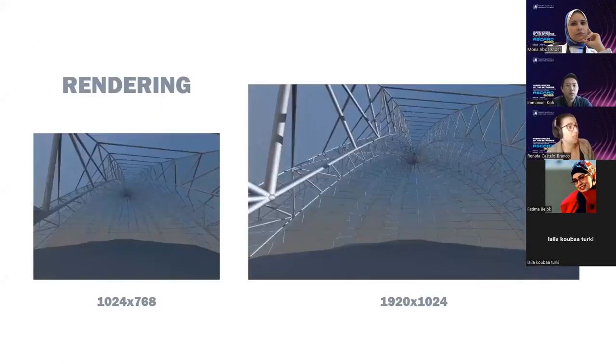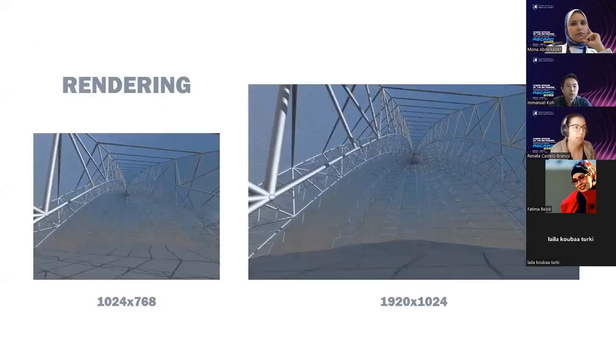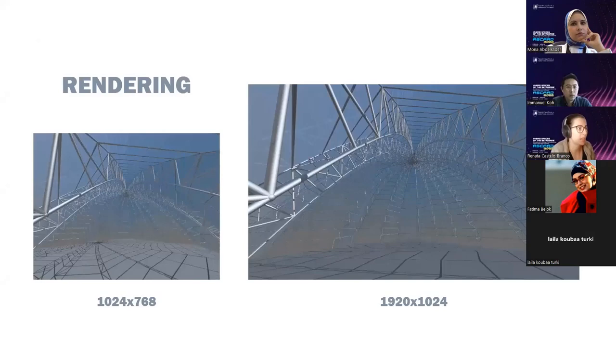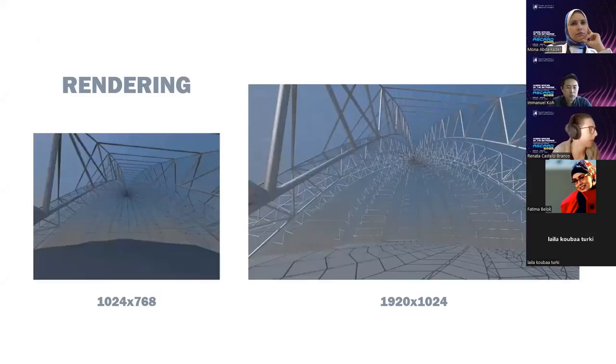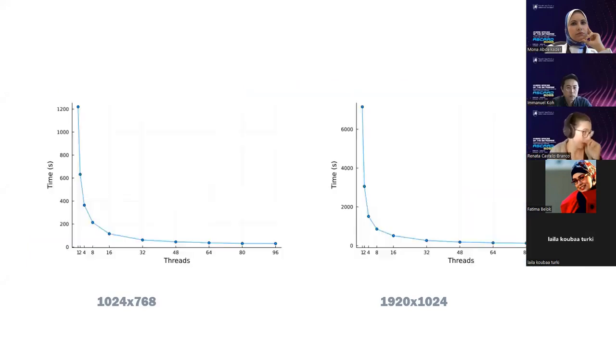We also wanted to measure the scalability of Povray. So we experimented rendering these image sequences in 2 sizes with increasing numbers of threads for each task. And you can see here the graphs showing the results of the time spent for each case and for the different numbers of threads. And the time per image using 96 threads was 30 and 110 seconds for the small and large resolution image, respectively.